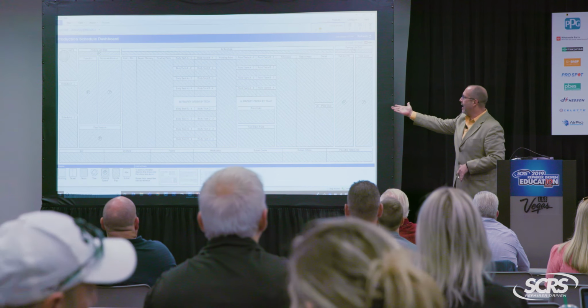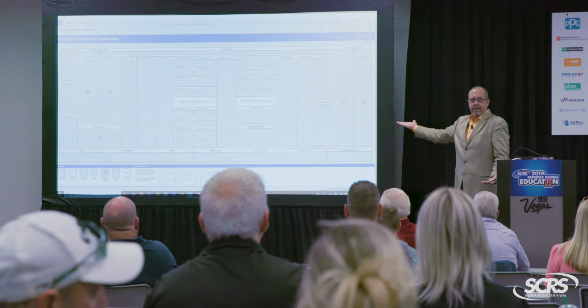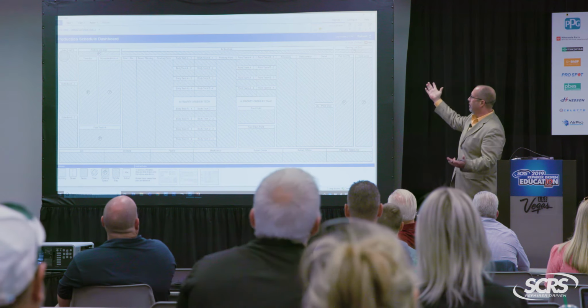Do you want it divided out by tech? Do you want it divided out by paint team? And then once we've duplicated this, and it's literally drag and drop from the boxes down below, make them the size you want, and label them.